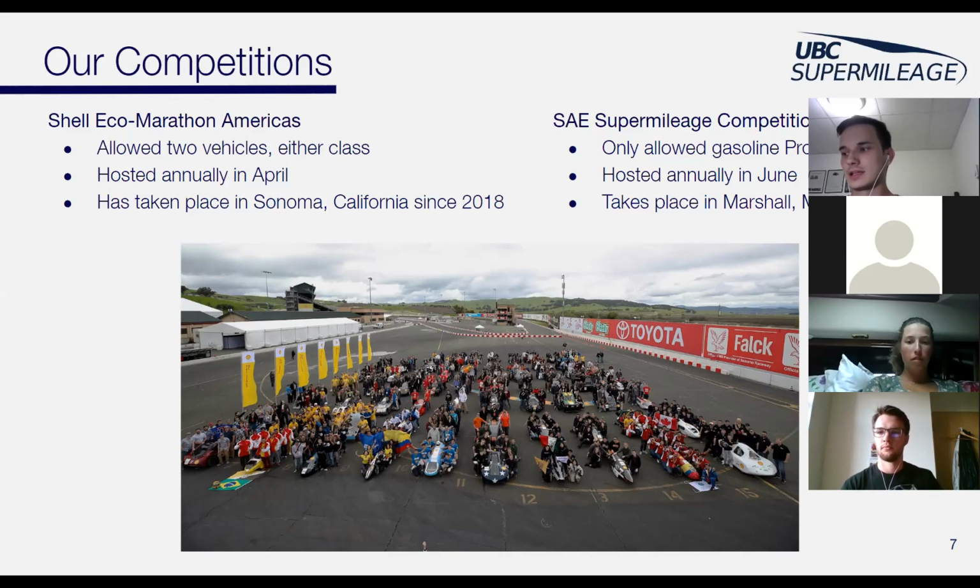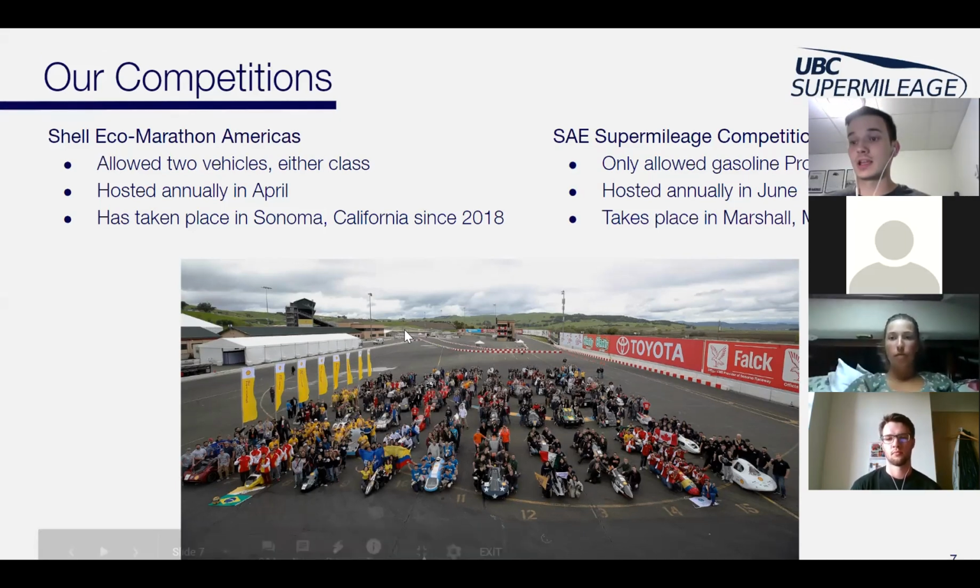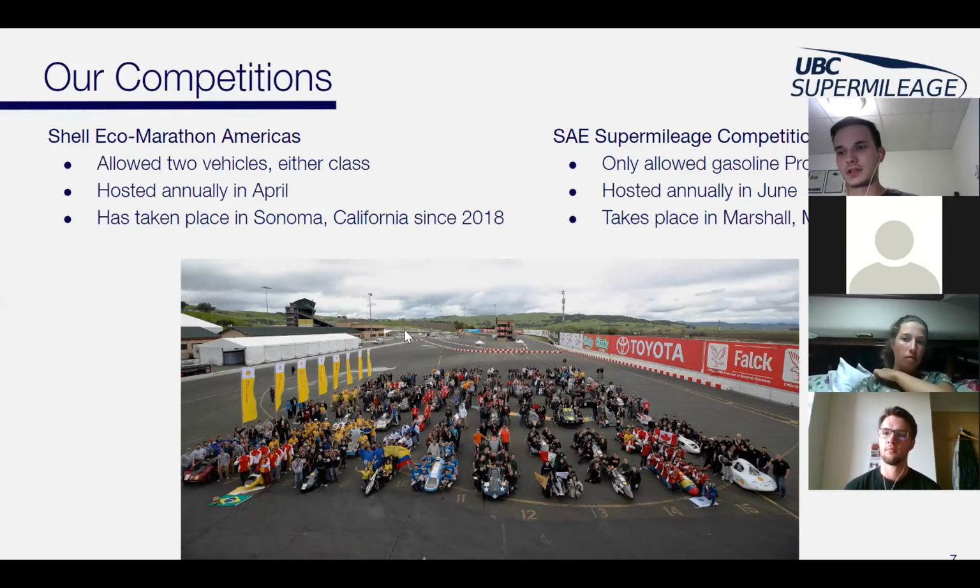It has taken place in California for the past few years. We don't know yet where it's going to take place this year, but I'm sure we'll know soon. It is possible that Shell is looking to do local competitions, so people don't have to travel. So it's possible we'll see a Canadian competition for the first time, but that hasn't been decided yet. So we'll obviously hopefully hear more as we get closer to the competition.